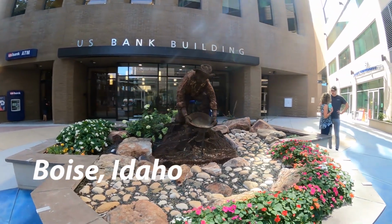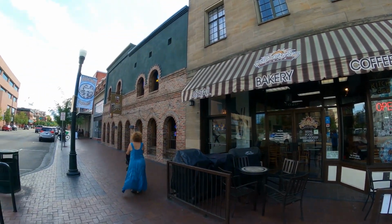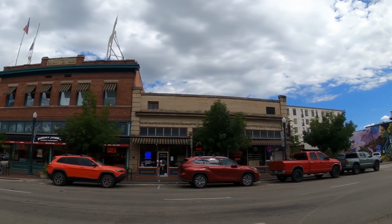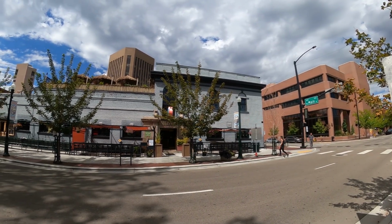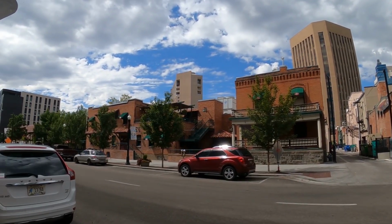Now we're in Boise, and Boise, Idaho is the capital of Idaho, and this doesn't seem like a normal state capital. It seems almost like a big small town. Yeah, it's got a whole different feel to it. It's very relaxed, very laid back. There's a lot of new architecture right beside the old architecture.